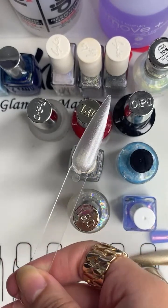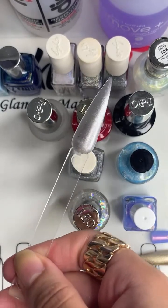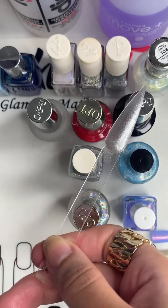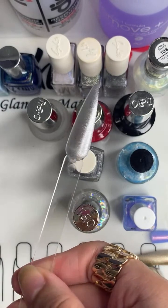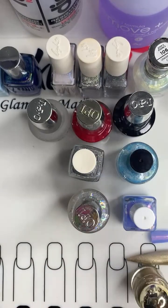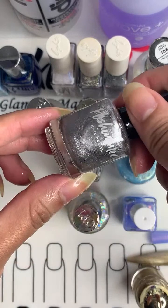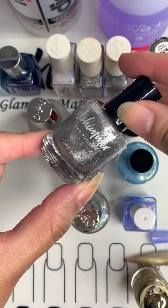I didn't put top coat on any of the swatches I showed you because I want you guys to see what it truly looks like and not, you know, embellished with a top coat or whatever. I want you to really see how that looks when you get it. When you put it on, what does it really look like before you add your top coats and all that. So again, this was a beautiful silver called Love at Frost Sight by KB Shimmer.